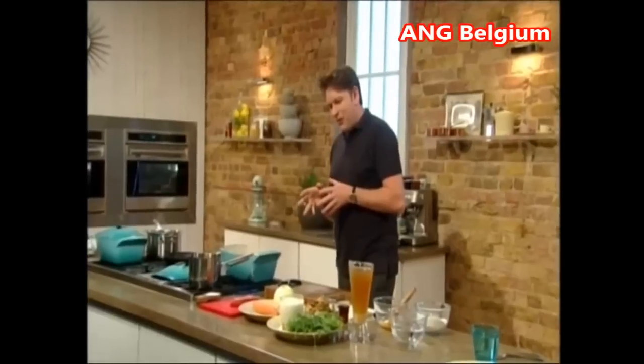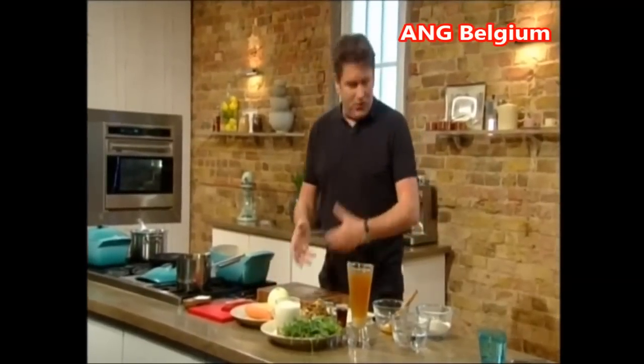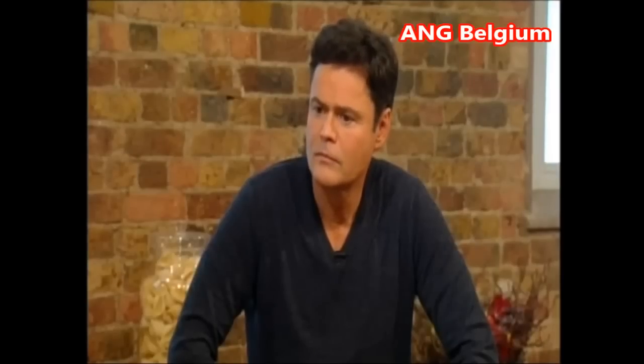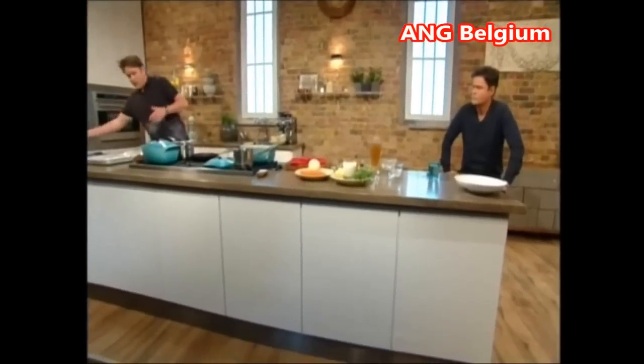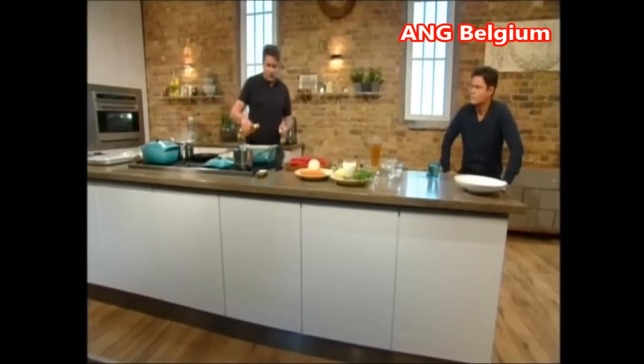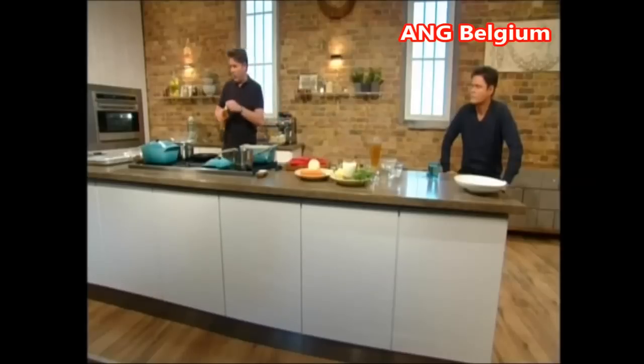Okay, thank you. I thought I'd do something pretty straightforward, but it's using leftover bits of stews, if you want. So I've got some stewing steak here. And what we're going to do is stew this. I've got one already done, because we're going to take the filling out and then fill some little tortellini served with a little wild mushroom sauce.